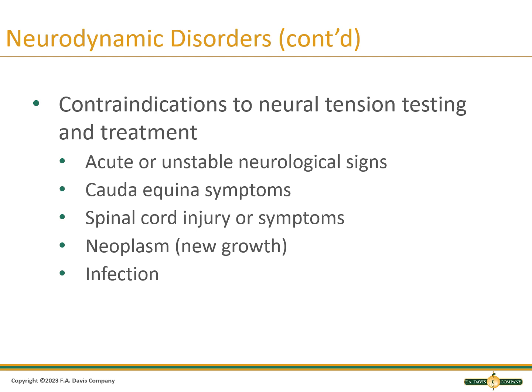Contraindications are reasons to say, nope, definitely not doing that. This is not the patient I'm going to do this on, and those are going to include patients with acute or unstable neurological signs. So if they are newly onsetting or they have an unstable presentation, then we're not going to do tension testing on these patients.